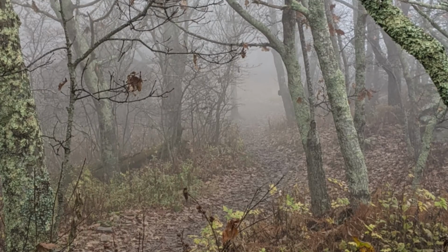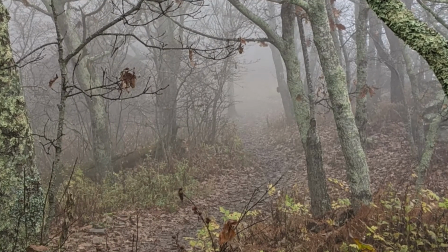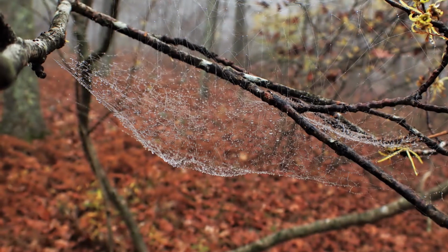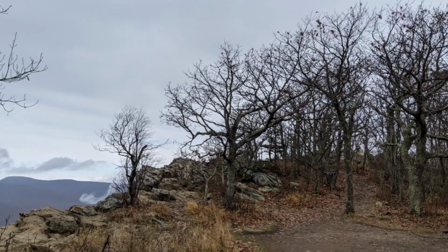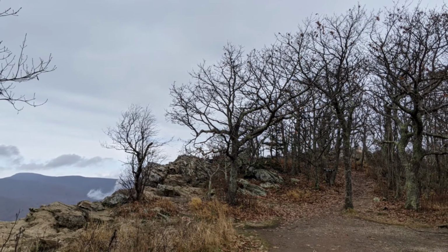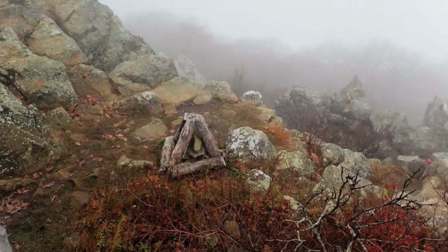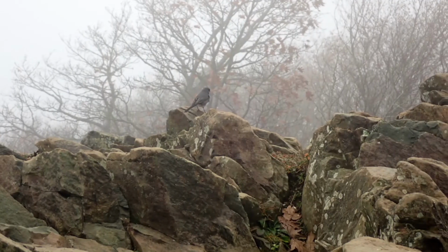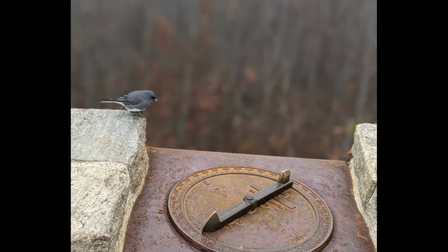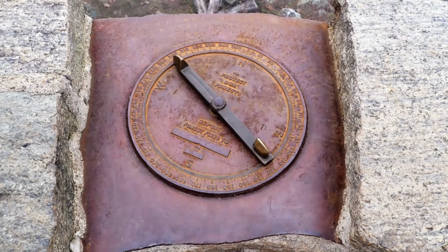The second hike that we completed was the Hawksbill Summit via the Upper Hawksbill Trail. This was an amazing hike because the morning that we hiked it, it was filled with fog. While dangerous driving along Skyline Drive through the fog, we absolutely loved hiking the 2-mile round trip. It was like being in the clouds and completely magical.